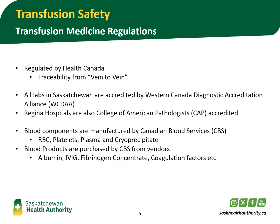All our blood components are manufactured by Canadian Blood Services and are collected by volunteer donations. Blood components are separated parts of whole blood. They include red blood cells, platelets, plasma, and cryoprecipitate. Blood products are mostly purchased by CBS from vendors. Blood products are made by fractionating plasma proteins. They include things like albumin, IVIG, fibrinogen concentrate, and coagulation factors.